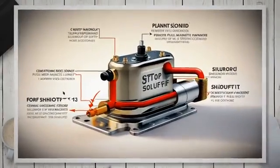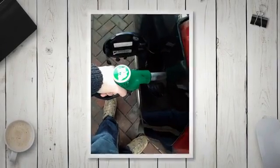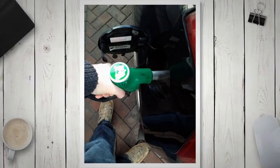Primarily, the plunger is situated within the coil, with the stop limiting its extension. Once energized, the coil creates an electromagnetic field, thereby drawing the plunger towards the stop. This movement enables the flow of fuel from the pump to the engine.